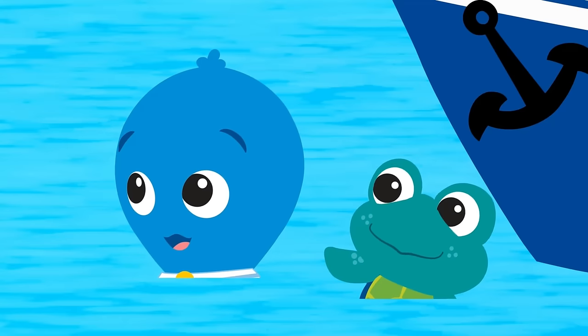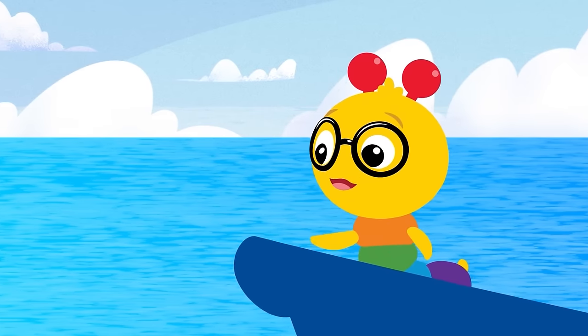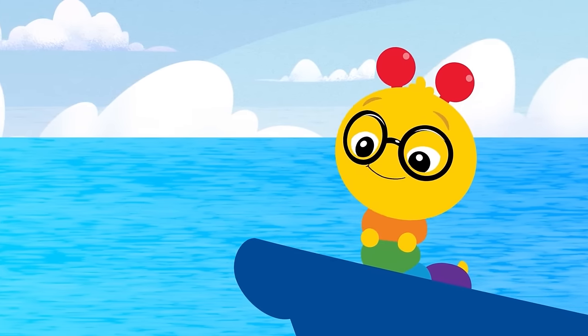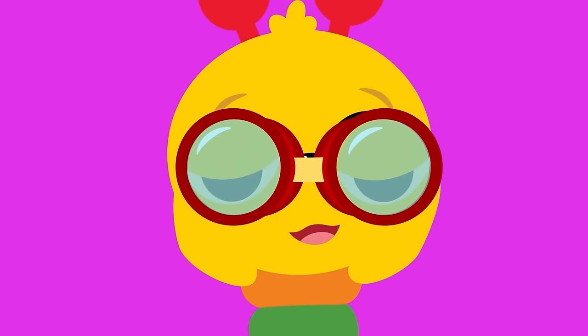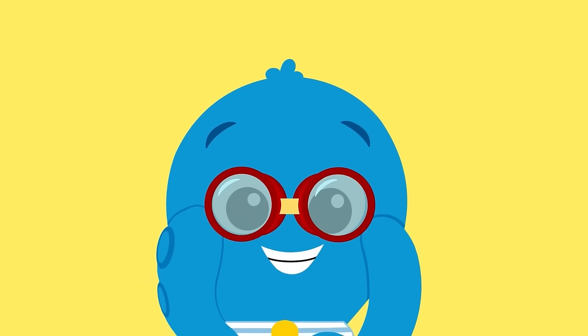I think I see them way out there. That does look like a pod of dolphins, Neptune. But to be sure, maybe we should take a closer look. When you're feeling curious and you want to know, take a closer look and your mind will grow.